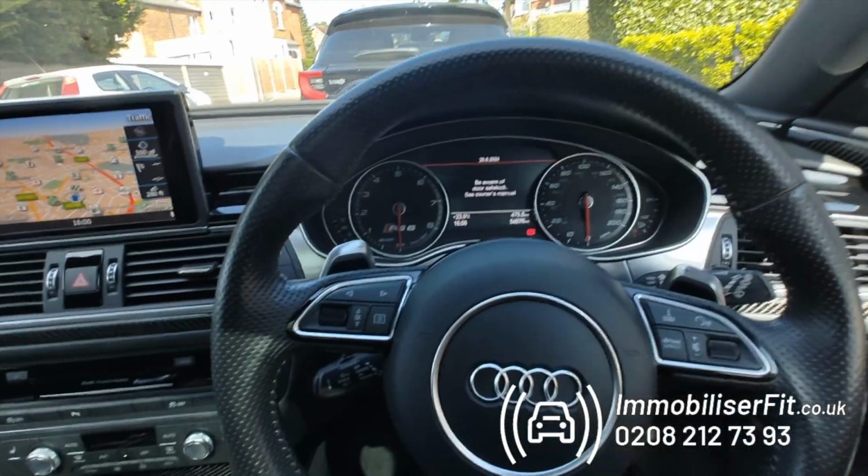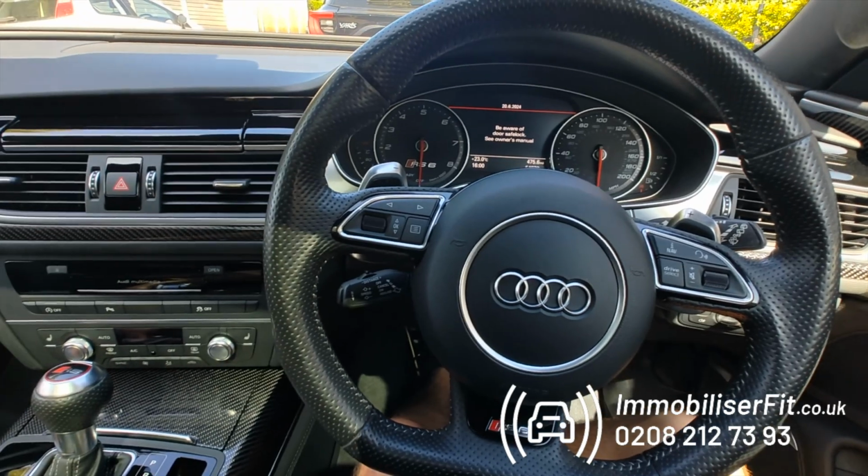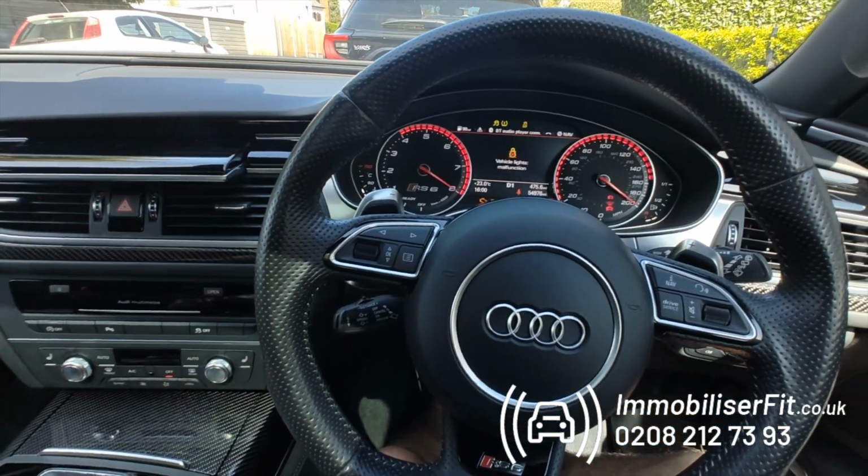We turn the vehicle off. When we open the door, the system activates, and if a thief got the key and went to pop it into gear, it's going to cut out.